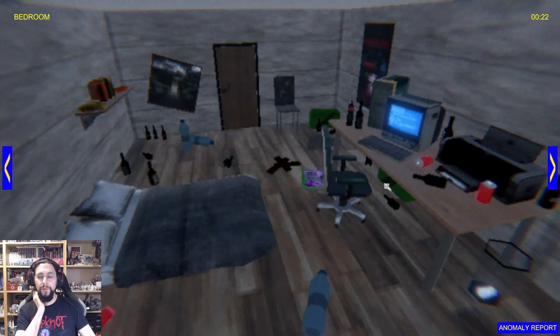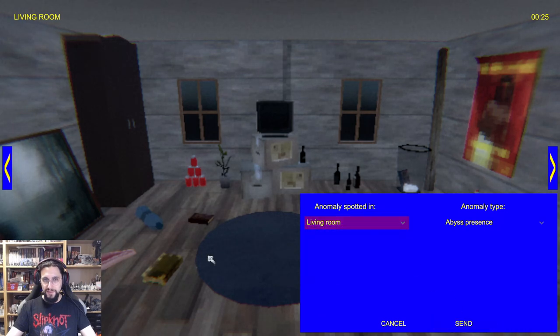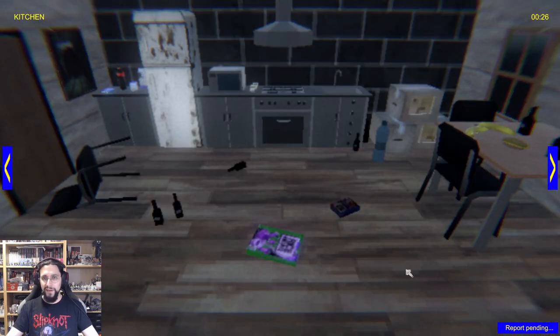Seven paintings. 4 1 6 3 2. Oh, extra object. What is this piece of meat doing here? This one. Weird. Three. Wait. Yeah, it should be three. Three, two boxes.